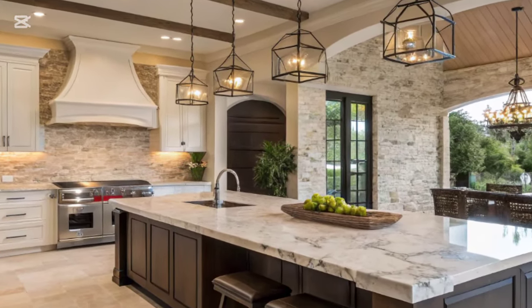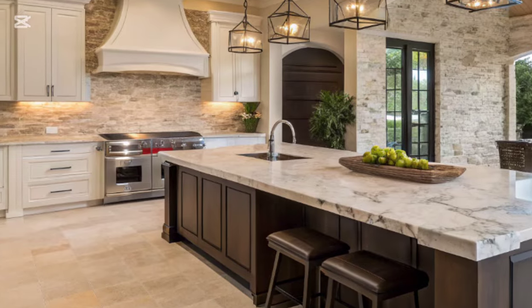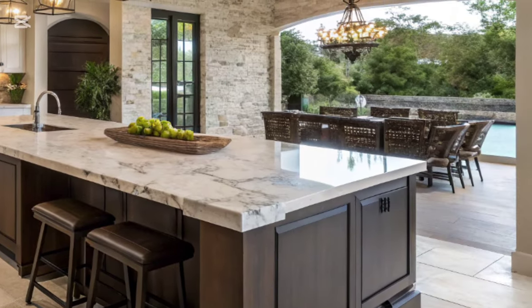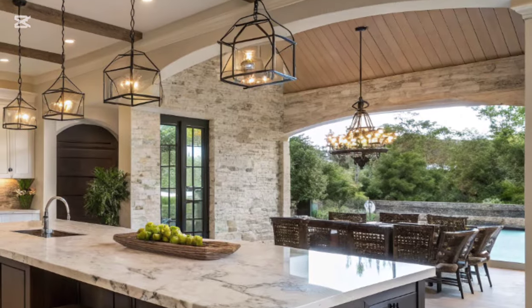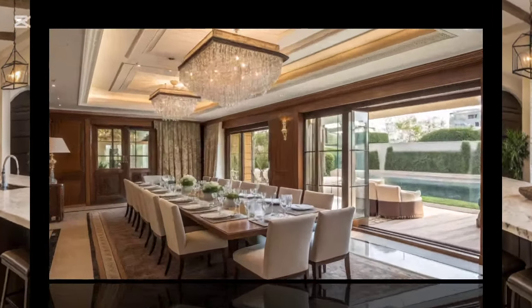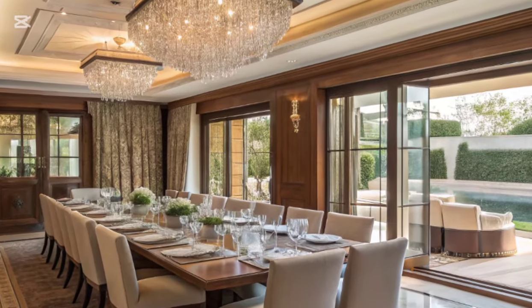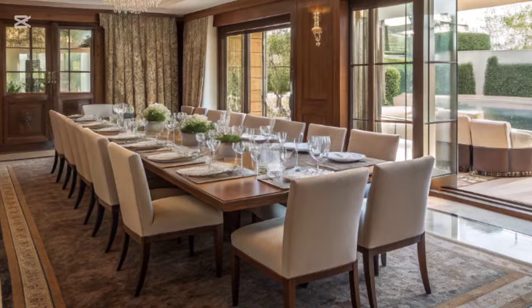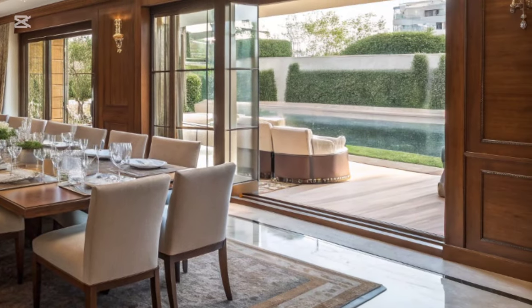The space opens into a vast living room where the western hills stretch endlessly through floor-to-ceiling glass. The sound of nature seeps through, as if the outside world was painted just for this view. A towering stone fireplace anchors the room, blending modern luxury with rustic charm, while the open layout connects the living area to the heart of the home, the kitchen.